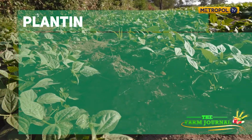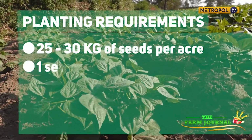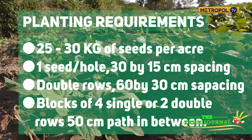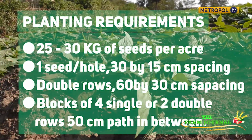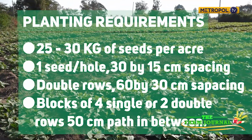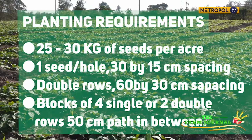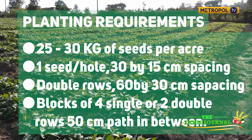French beans are propagated through seeds planted directly to the field. You will require 25 to 30 kilograms of seeds per acre. It is advised that you plant single rows, one seed per hole, spacing them at 30 by 15 centimeters. But for double rows, the spacing becomes 60 by 30 centimeters. For easy management, plant blocks of 4 single rows or 2 double rows with a 50 centimeter path in between.